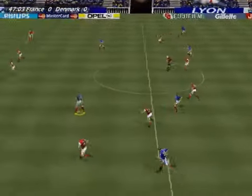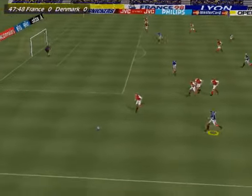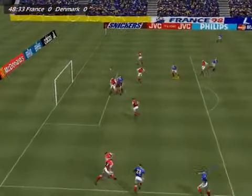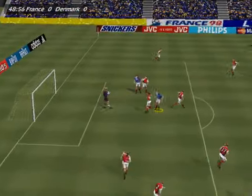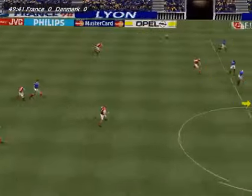Zidane. Bogosian. And the keeper takes the ball cleanly from the cross. He saves them for laughs, John. They'll have to do better from the cross.